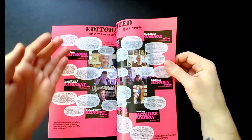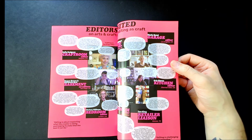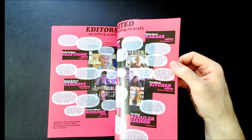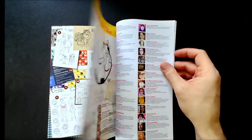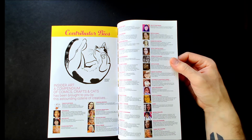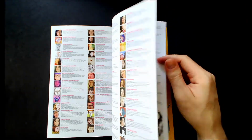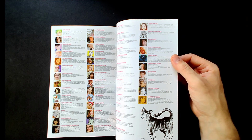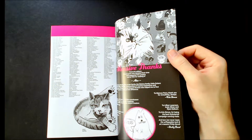And then back here, we got all the editors giving their thoughts on this awesome project. Don't glance over this. This is really cool to get their thoughts on bringing this together. And got the cutting room floor, some of the stuff that they didn't have in the book. All the contributors, everybody that helped to bring this book, all the women, non-binary creatives that helped bring this to life, and where you can follow them online on their social media accounts. Highly recommend you check all of them out because they are all super talented. Got all the thank yous. Got my little shout out right there.